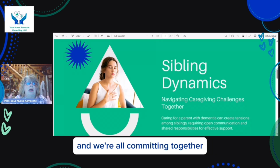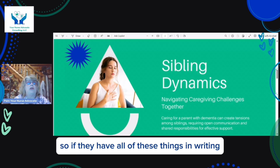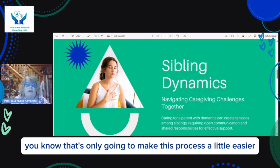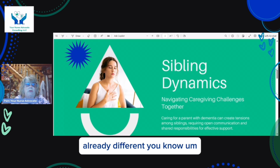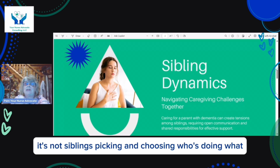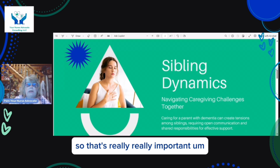And we're all committing together as a family to get mom and dad things the way that they want it to go. So if they have all of these things in writing and documents before it happens, that's only going to make this process a little easier, because everybody's lanes and roles are already clear, defined, and it's by your parents. It's not siblings picking and choosing who's doing what. This is what your parents wanted. So that's really, really important.